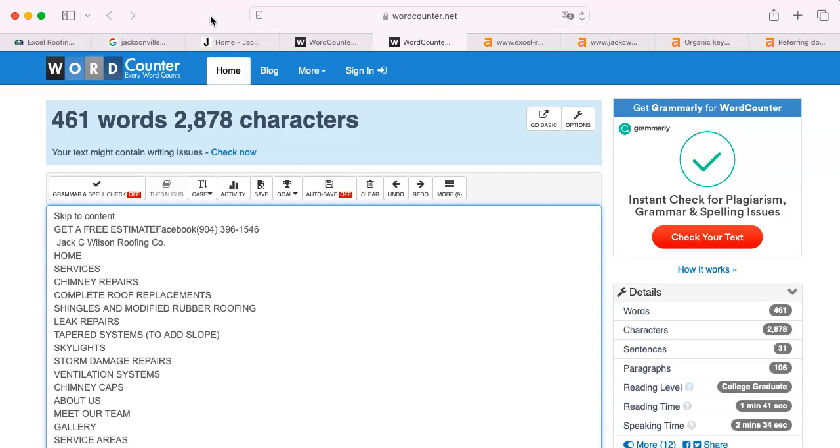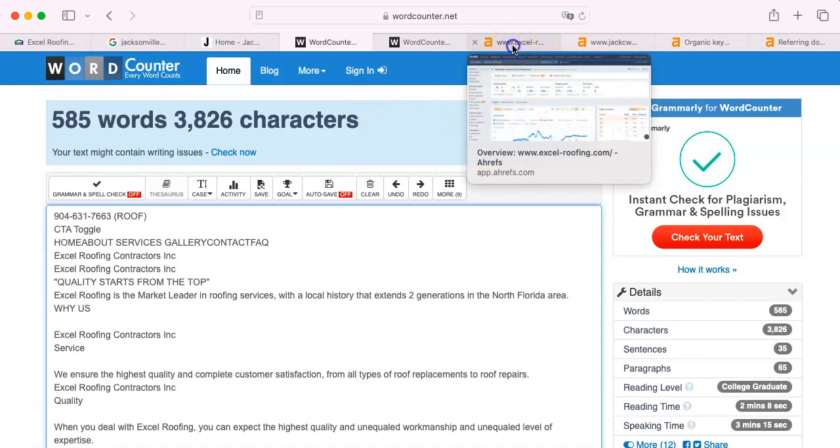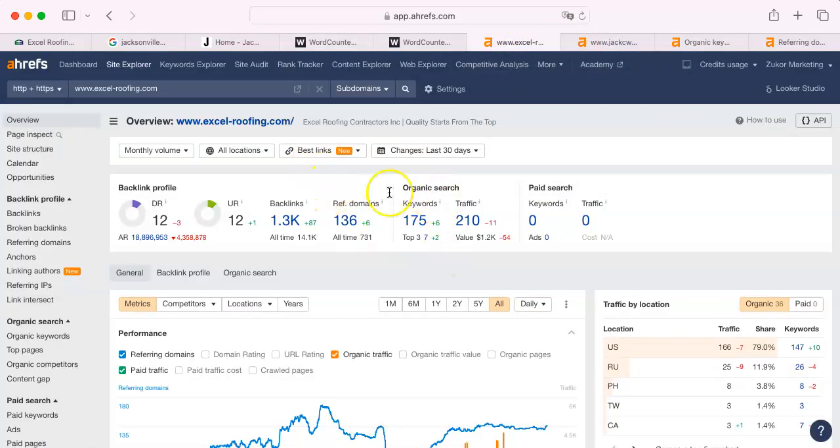Now, all words are not equal, however. So when you are thinking about getting your word count up, you only have 915 to go. When you're getting your word count up, what you need to be aware of are keywords. And I'm going to show you what keywords are. Keywords are words that Google expects you to have on your site as a result of the industry you're in, as a result of your community, and as a result of Google searches that are made that you show up in the results of. So you have 175 keywords.